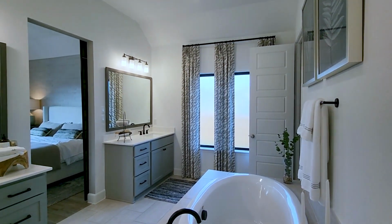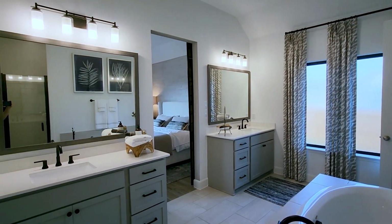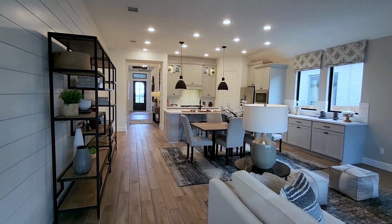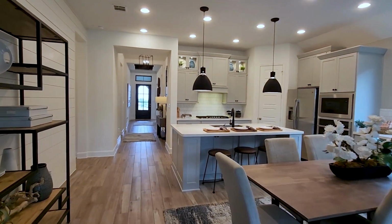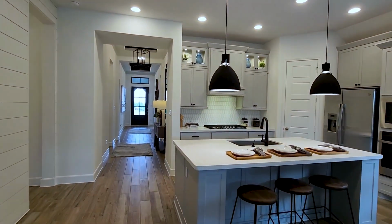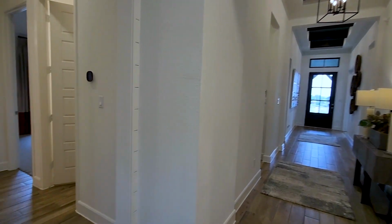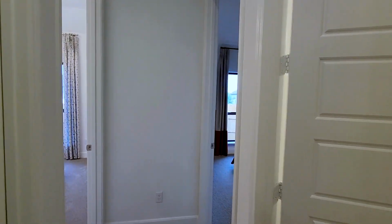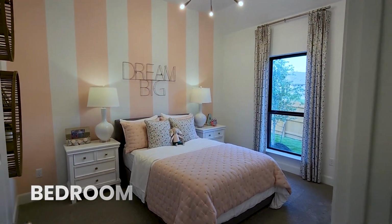Perry Homes do come with a 2-year workmanship warranty and a 10-year structural warranty. The lots in 6 creeks are primarily 55-foot home sites. We'll move back through the great room, back into the kitchen, and to the left we're going to have 2 of the bedrooms that share this common bath. Very large size bedrooms.